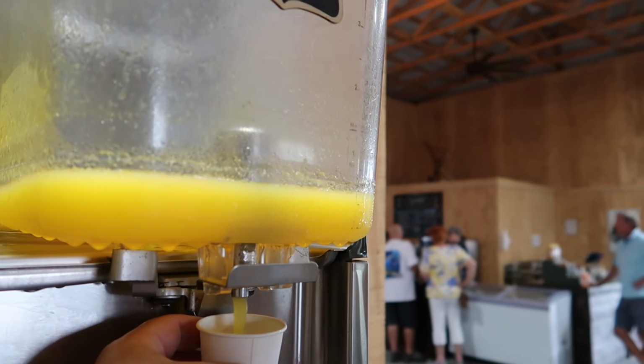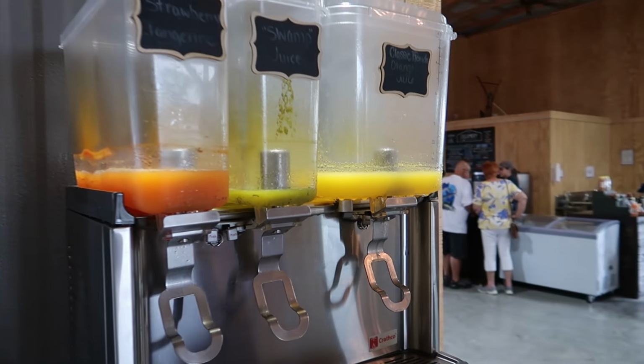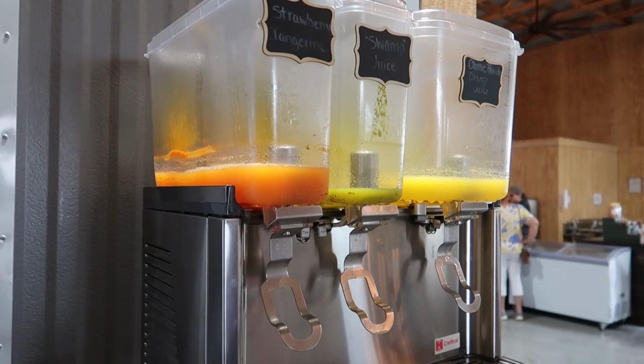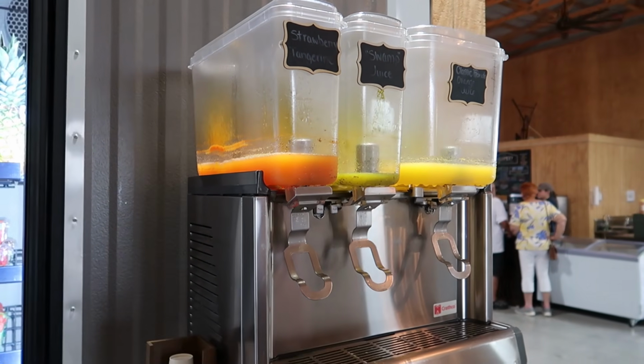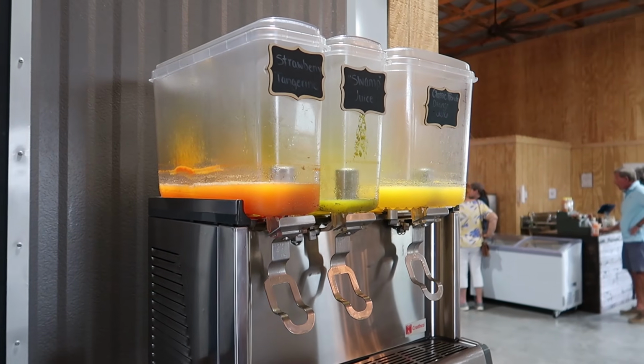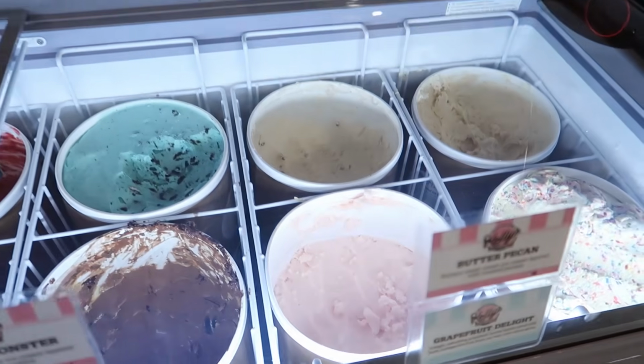Let's try this one now. We are going to freeze some of the orange juice though and sell it frozen over the summer so people can still get that Florida orange juice no matter the season. So stay tuned for that. Delicious, thank you. Absolutely. Let me wash my hands and then I'll give you some samples.